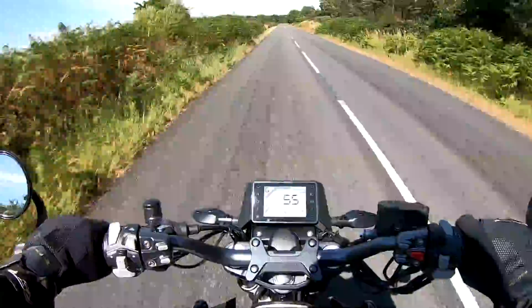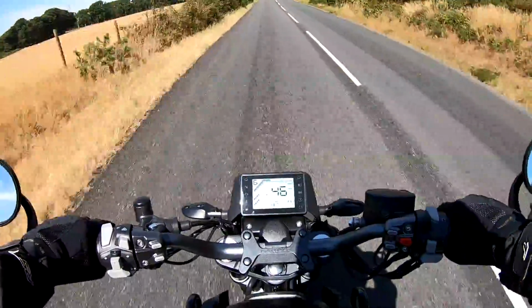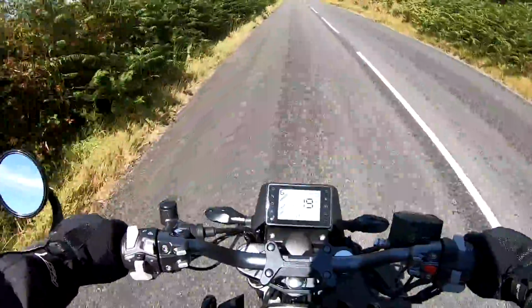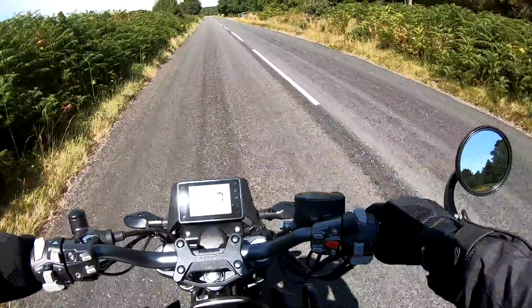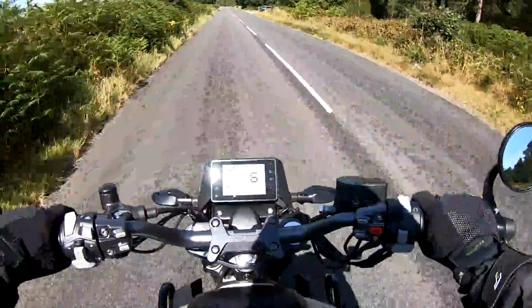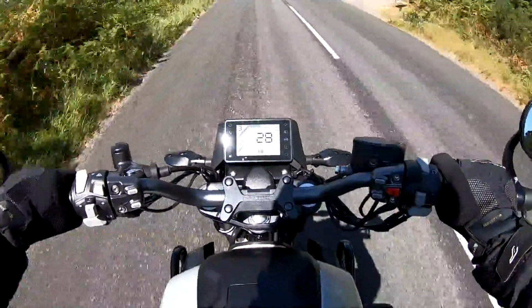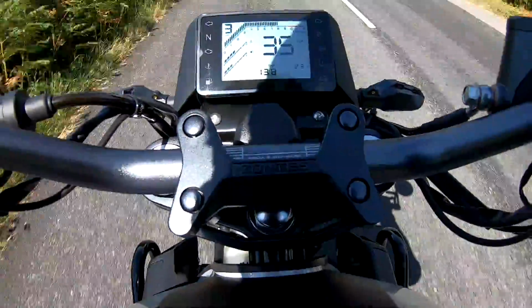Right, we'll just try those brakes out again, front and rear now. Oh, they're good. So super strong, safe brakes. First gear, just opening it up. Second, makes a really good roar from down below.